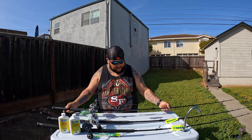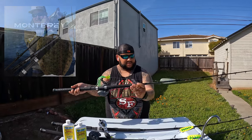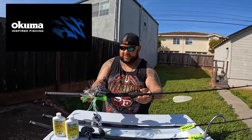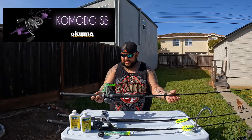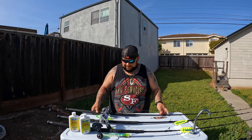This is the Okuma Monterey 801 medium heavy, as you guys can see right here. It'll tell you the rating on the rod. This one's got a Komodo 400 series. And of course, I got the Deadliest Kast Leaders on there. This is one of the rods I use right now.